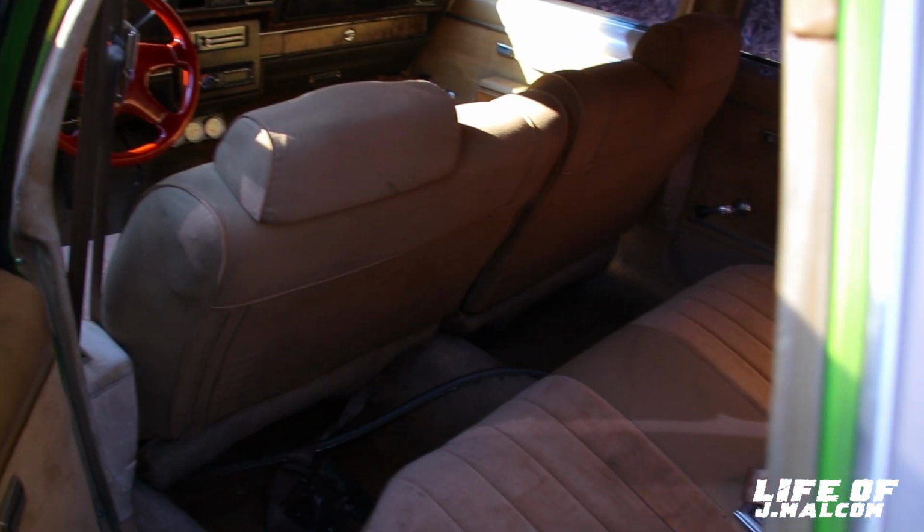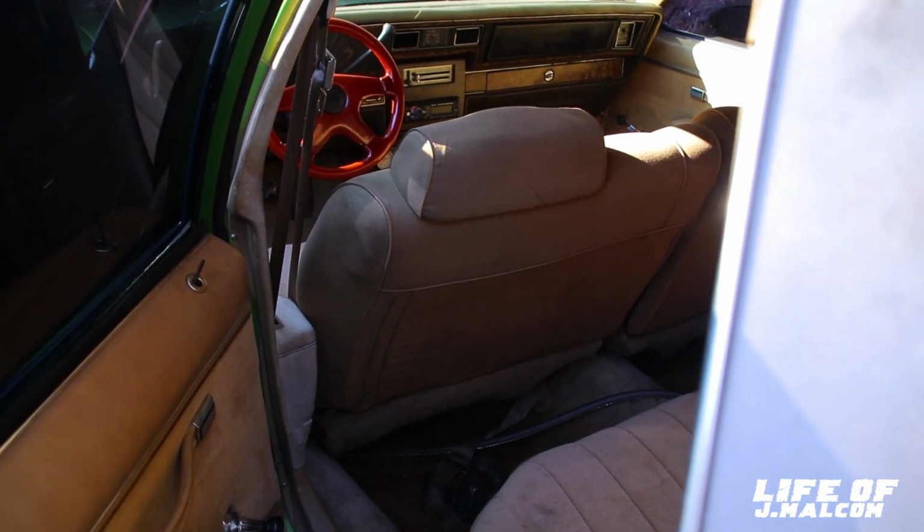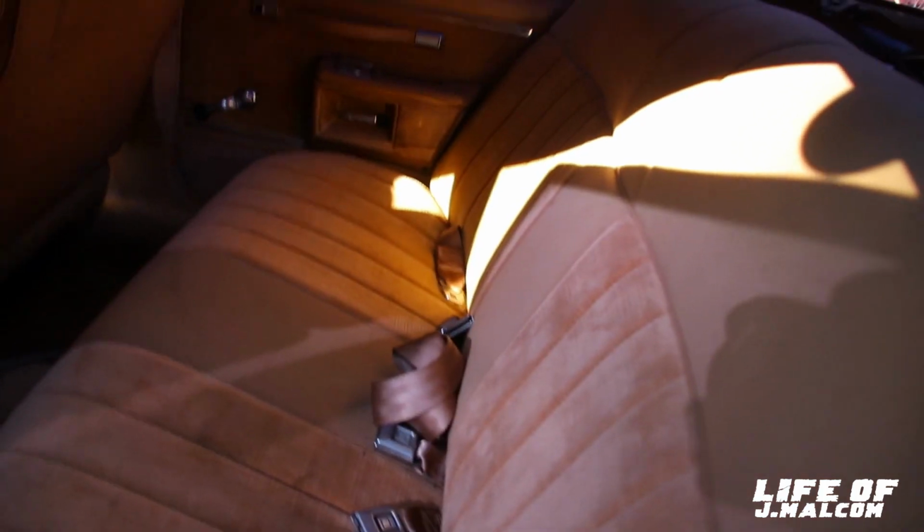Let me think. I sold this car 8 years ago, and it actually came back to me. It never left the state, and the interior is nice. We got 4 6x9s in the deck. Yeah, this is it. You put new carpet in it.